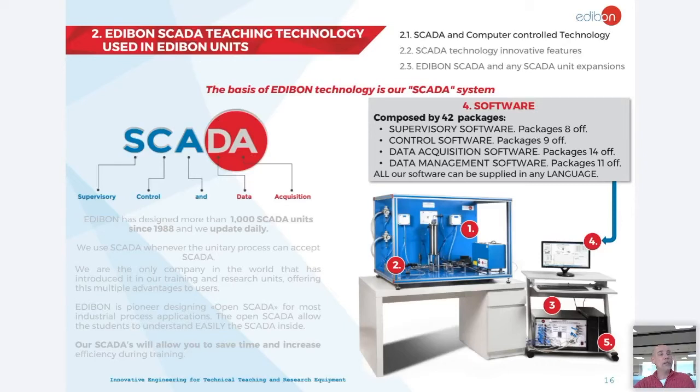The software is basically 42 different ones. Each unit has 42 different ones divided into these 4 groups. And one very interesting thing about SCADA software, usually they leave our factory in English or Spanish language, but as they are designed and manufactured in-house, as I said before, we are able to provide SCADA software in any language. For example, in Africa, there are a lot of countries, if not all, that have local languages, as does Asia as well.